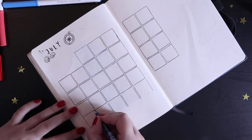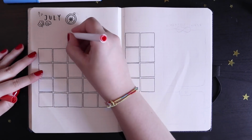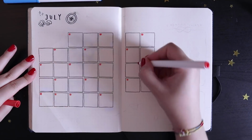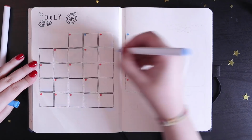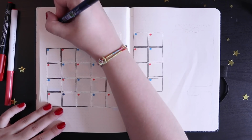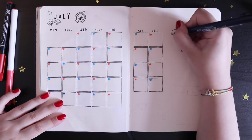So yeah, then I went in with my Crayola Super Tip in light red and my Crayola Super Tip in light blue, and interchanged the colors for each day of the month. And the little circles are where I'm going to write the days of the month in. And I wrote out the days of the week as well over there at the top.